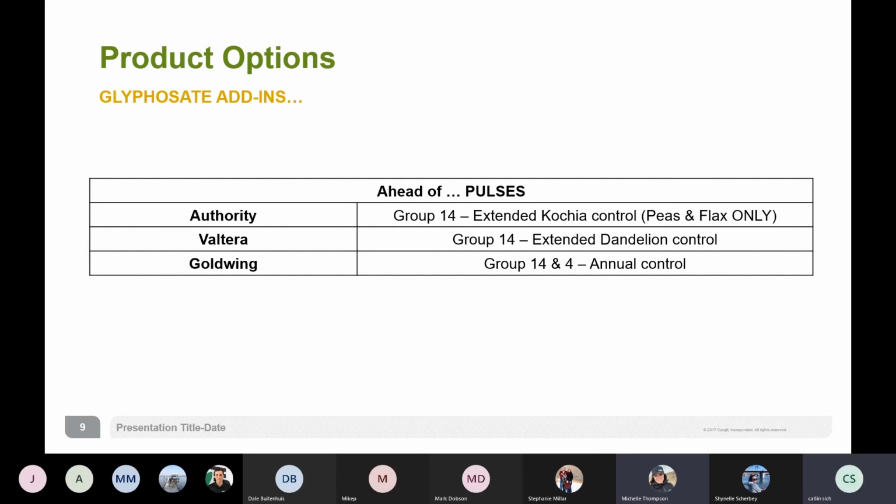Anything for night flowering catch fly that's good on it? Yeah, for night flowering catch fly, Catlin, honestly, your Expresses are the way to go. Those will do a really good job just with the tribenuron and the components in the Express SG and Express Pro. But again, if you're still battling with kochia, I would look at Express FX.